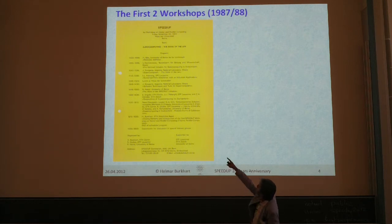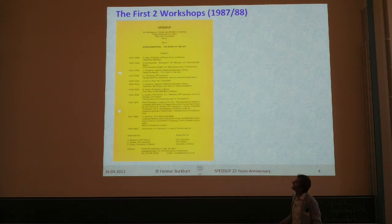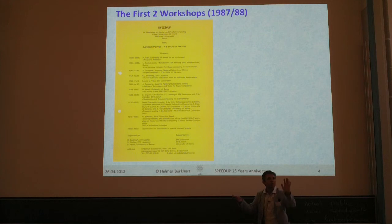And you see numerical flow simulation, also problems, States, and we had a panel discussion in the afternoon with also the politics. That was in November 1987 at the Haus der Universität, probably around 60 people came.